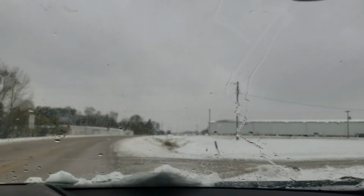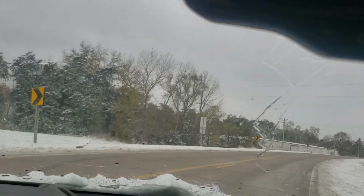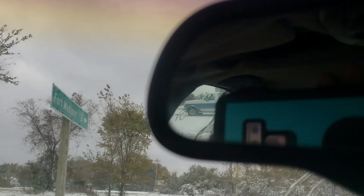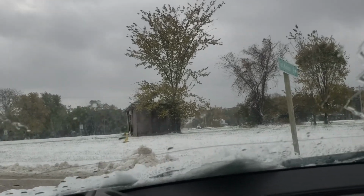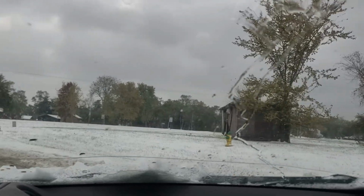So it's not something that would absolutely have to be fixed right now, but I think this is a very good running car. Seems reliable, and these motors are pretty bulletproof. So if you're just needing something cheap to get from A to B, this would be a good option for you.